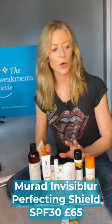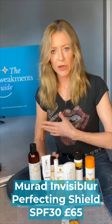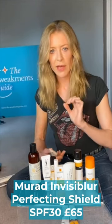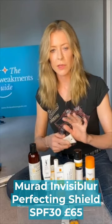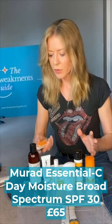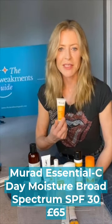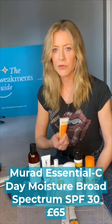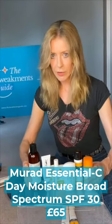The Murad Invisiblur, the one I haven't got here, is great as well. That has a sort of mattifying effect, and it's clear, absolutely no colour to it at all. So that again is great on a darker skin. So I'm not sure about this one. I should think that would be fine too, but I've got this one. This is the Murad Vitamin C with SPF 30, but I've got this to remind me to talk about the Murad one I haven't got. Right, that's that lot.